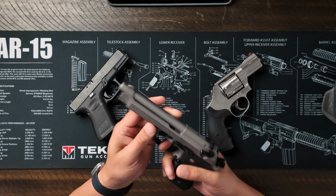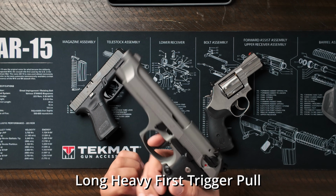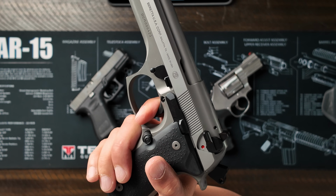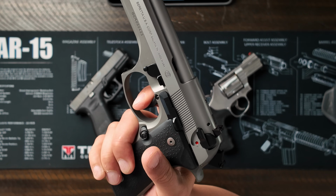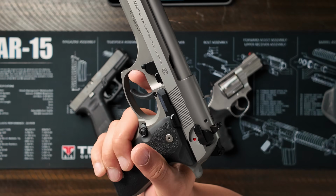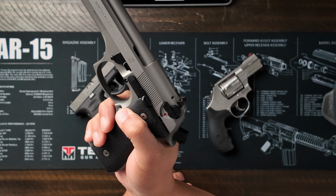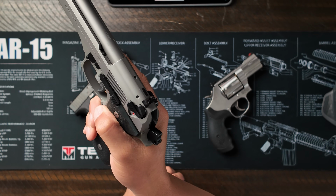Now here's what makes them different. Safety features. They have a very, very long 9 to 12 pound trigger pull, very heavy. They have a manual decocker that lowers the hammer. That's this guy here. If I push this, you're gonna see the hammer is gonna go up.